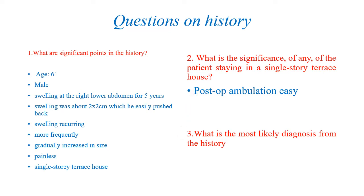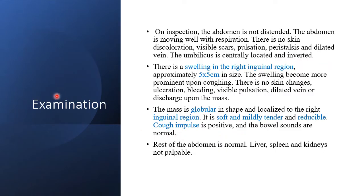Question number three. What is the most likely diagnosis from the patient's history? Inguinal hernia. Okay. On examination, the abdomen was not distended. It was moving well with respiration. There were no skin discoloration, visible scars, pulsation, peristalsis, or dilated veins. The umbilicus is centrally located and inverted.